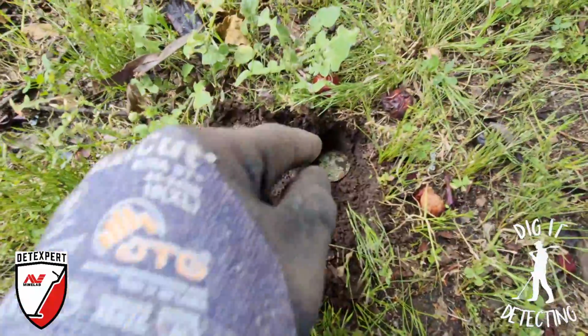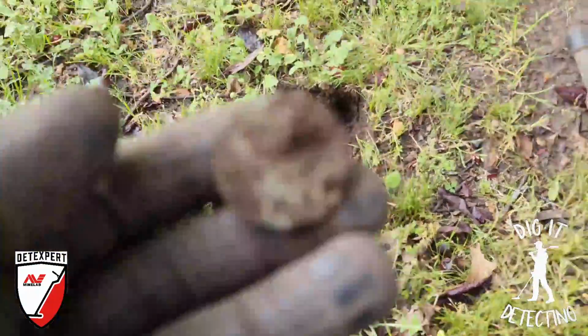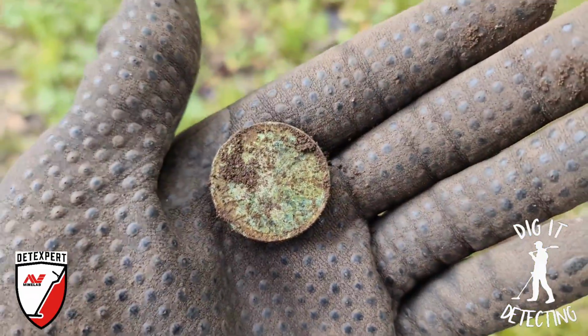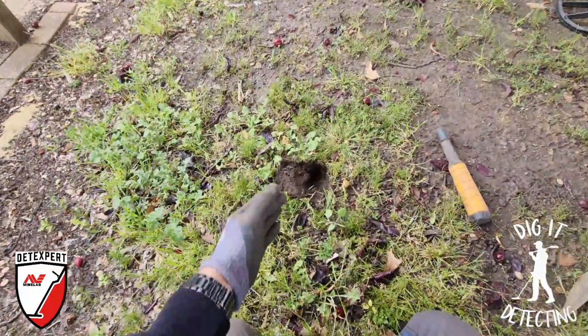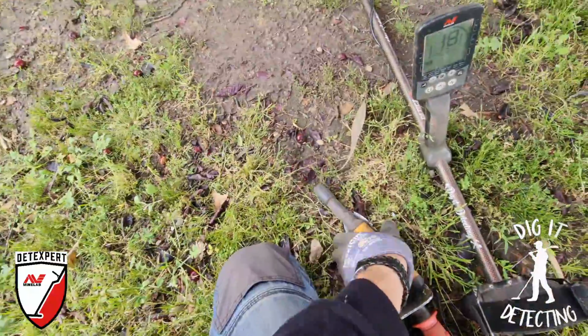And another penny, a full penny, which happens to be another rue penny. Oh dear, we're on fire. We really are, and I'm not even trying now. I'm just sort of walking around, just swinging. It's got towards the end of the afternoon. I've probably dug over 100 holes already. Not too much trash though, which has been quite nice.